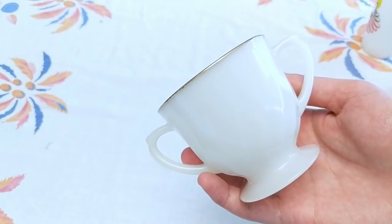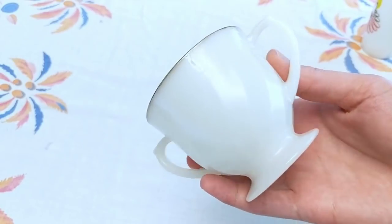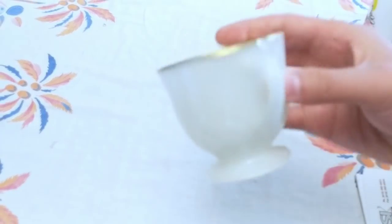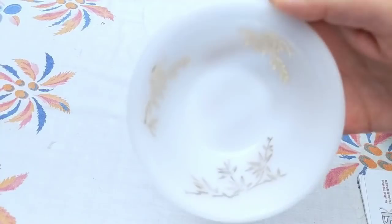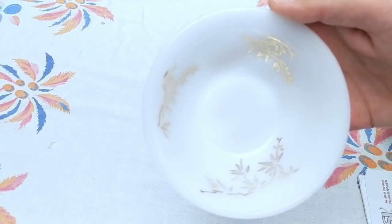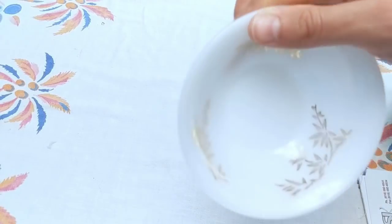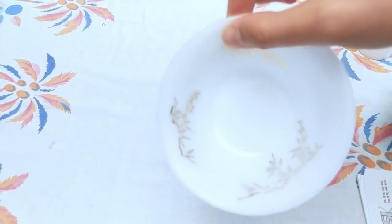Here we have a lovely piece of Fire King in their golden shell or swirl pattern. This is a semi-translucent glass and is not milk glass. This is a piece made by Federal Glass in their Golden Glory pattern from the early 60s. It is a semi-translucent glass and is also not milk glass.